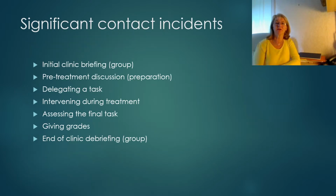So I've decided to look at when we actually meet with the students and the points at which we would be having interaction with them. And I've called these significant contact incidents, but you might call them episodes. And they're divided into this list that I see here.